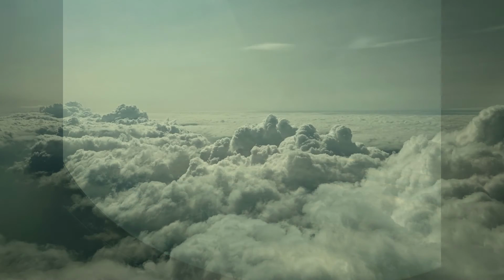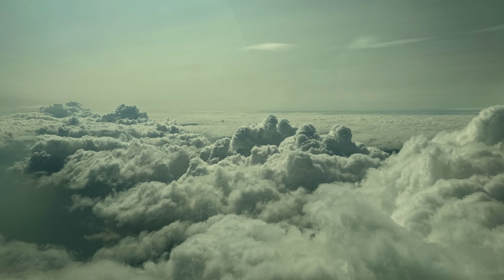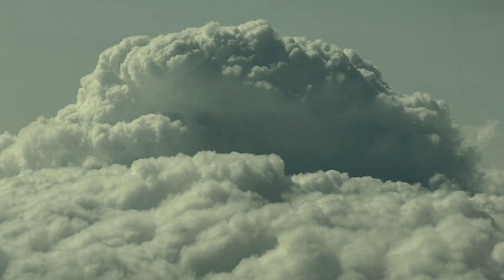And it doesn't matter how many times I fly, I still cannot believe the cloud formations in the sky. Just love them. But I think now it's time for a bit of a rest. And I did have a few hours sleep on this flight, and may I say, very comfortable.